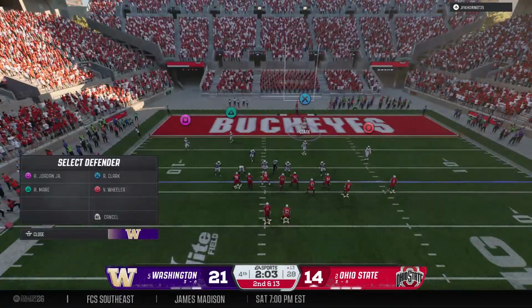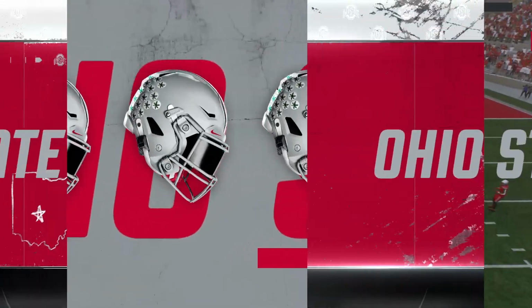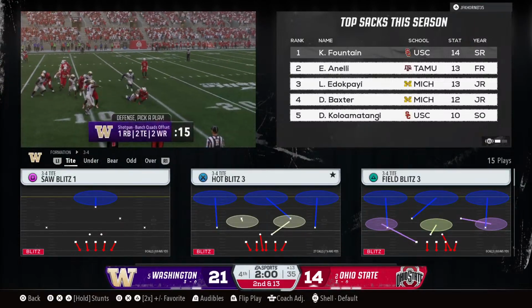Coming to the line on 2nd down. This is important. They want to avoid a 3rd and long. The final 2 minutes here. This defense trying to hang on. The offense trying to make a play to win it.